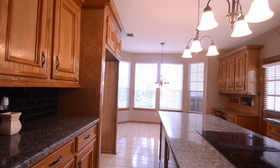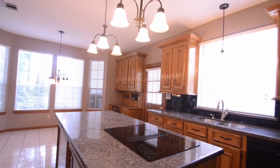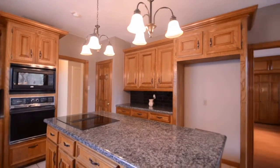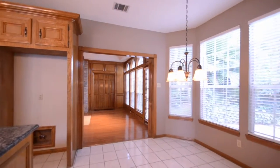All bathrooms have been remodeled, new carpet, paint, and lighting. All bedrooms have walk-in closets and one is cedar lined. No neighbors directly behind the home, mature trees, plenty of room for a pool, tons of character, a must-see.